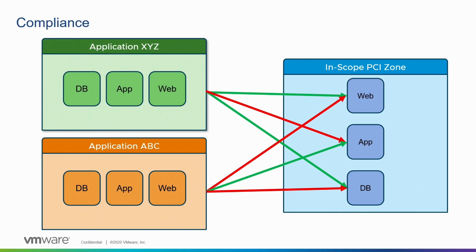And then finally, we can have our in-scope PCI zone that is made up of different VMs like web, app, and database, and we can lock down what applications are allowed to talk to each of those tiers. In this case, XYZ globally can reach the web and it can reach the database, but it's not allowed to reach the app. And application ABC does not have the ability to reach the web and the database server, but it can reach the app. Again, we can go to very fine-grained policy if we were to tag these each separately and then create groups and dynamic matching criteria to only allow, let's say, the database server in XYZ to be able to reach only the database server in the PCI zone.